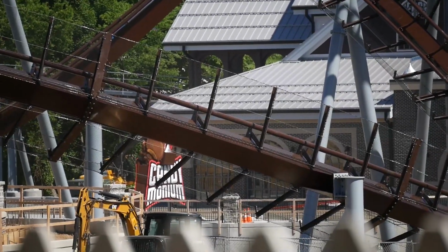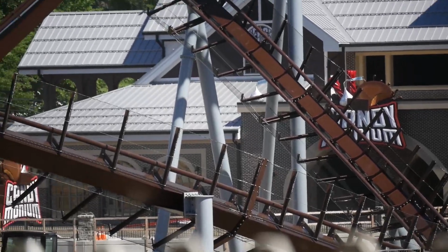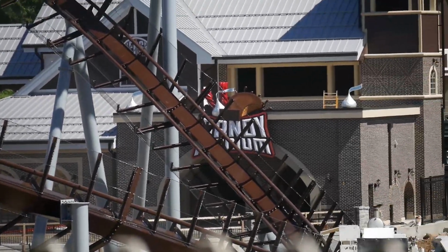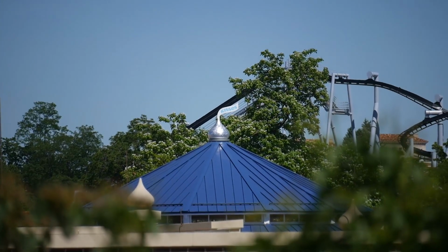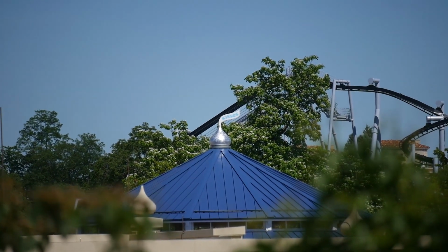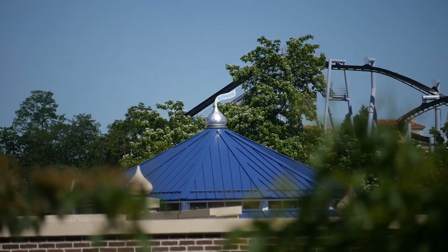Alright, so last time I was here, neither sign was up for Candemonium, but they are both up, one in the station and one as you walk towards station 2. I'm not sure how long this has been here, but there's a Hershey Kiss on top of the carousel building. That is a beautiful touch.